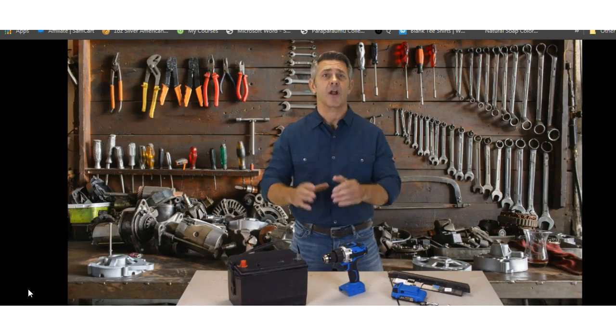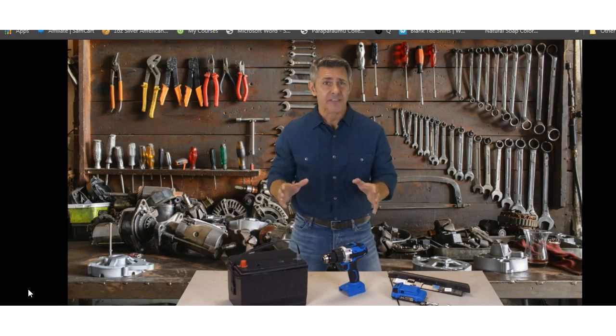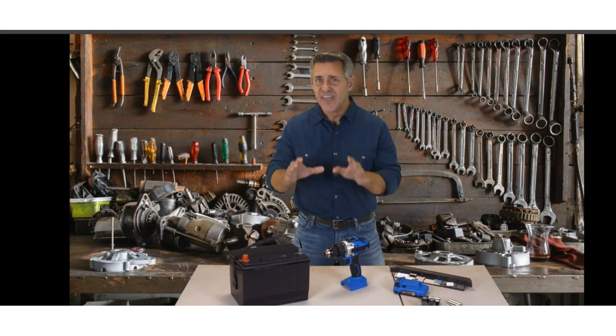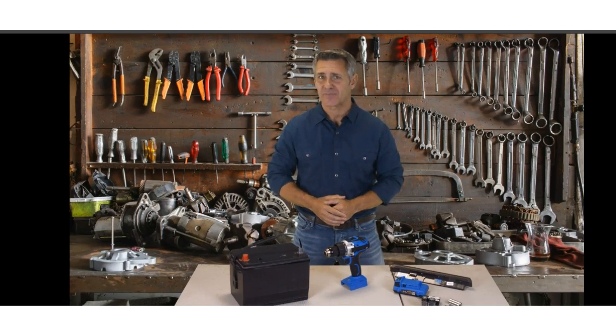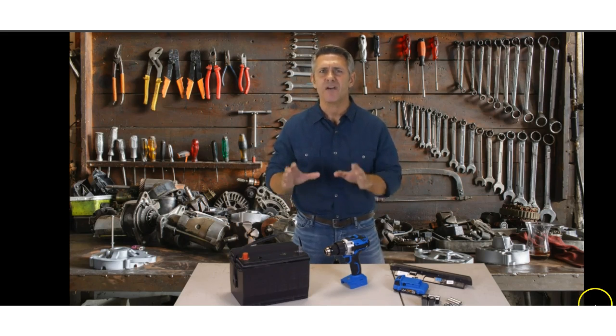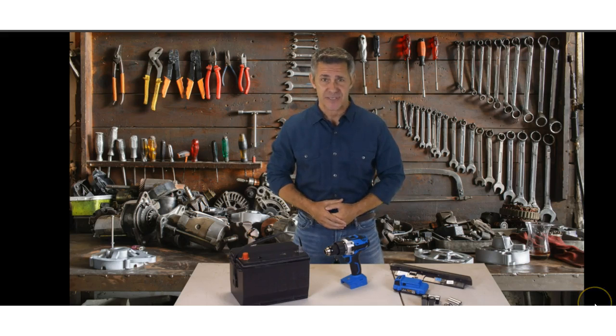Families are spending more and more of their hard-earned money each month on all kinds of batteries. And so many batteries find their way into the trash every single day. In fact, over 3 billion batteries are thrown away and end up in landfills each year. And that's just in the US alone.